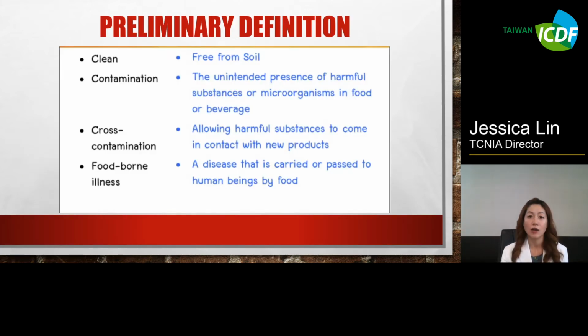And here are more definitions, of course. There are some preliminary definitions I want you to keep in mind, as you will hear those words repetitively throughout the presentation. First of all is the word clean. What do we mean when the food is clean, the table is clean? It means it's free from soil, okay? And next is contamination, which means the unintended presence of harmful substances or microorganisms in food or beverages.